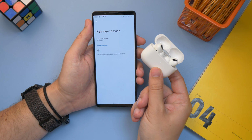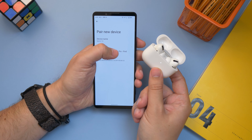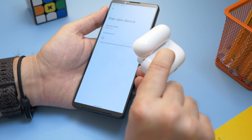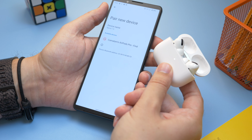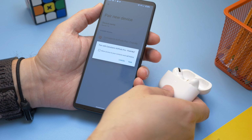And lastly, for Android fans, connecting AirPods to your Android phone. You might not get all the same benefits as an iPhone user, but you can pair the AirPods manually to an Android phone, just like you would any other pair of Bluetooth earbuds. Simply press and hold the button on the case to put them in pairing mode, and then go to the settings menu in your Android phone, then go to Bluetooth and pair new device and tap on the AirPods in the list.